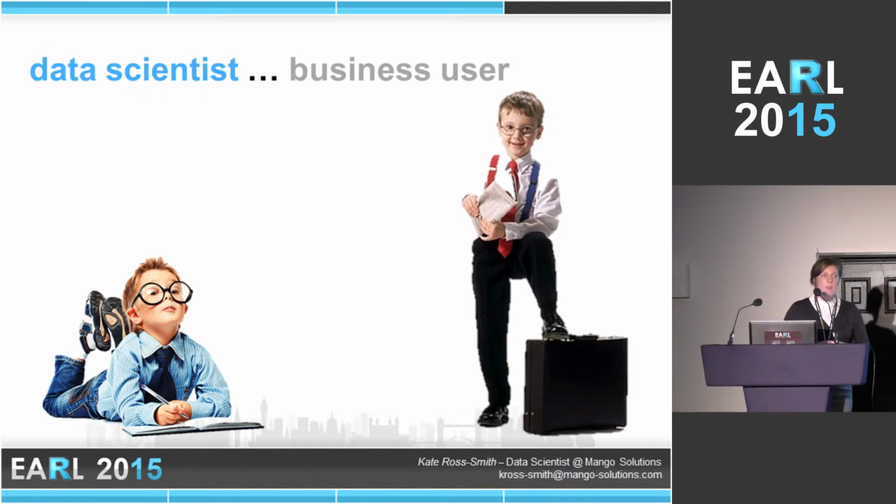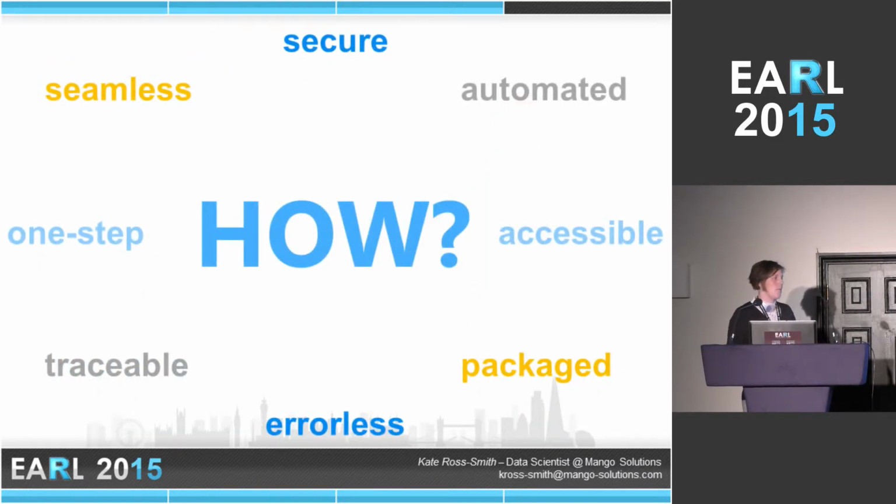So we now need to think about how we do that. How do we make something that's secure, automated, accessible, and well packaged? It's not just about knowing what the workflow process is. It's packaged up so someone can take that, use it, and run with the data analysis in a seamless one-step process.